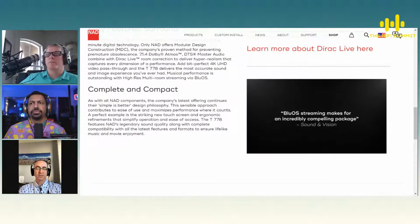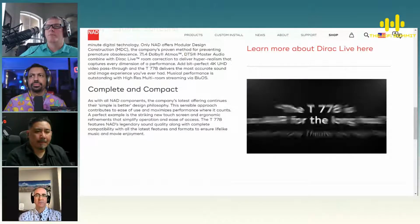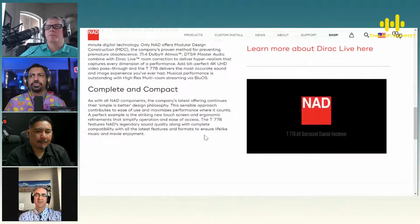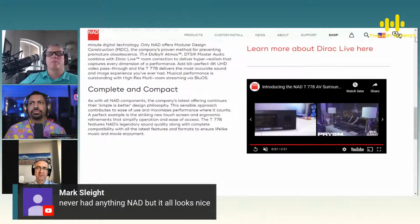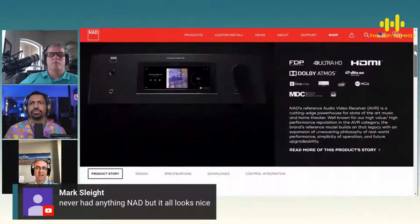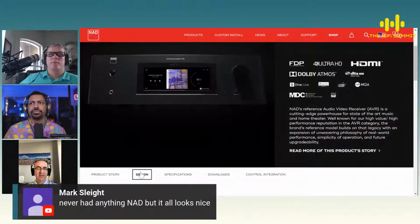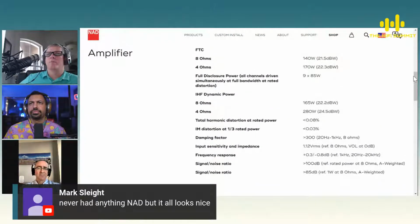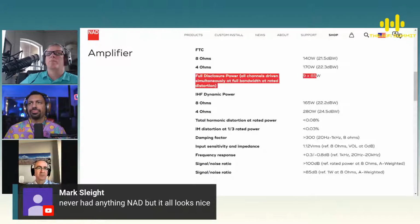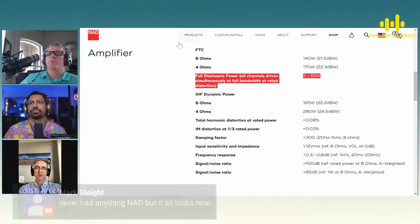And that's one of the beautiful things about Dirac, outside of the out-and-out impressive correction it does. That's a killer benefit, because most people don't have a dedicated theater room or a dedicated listening room where everything is perfect, and they may not spend $10,000-$20,000 on room correction treatments, because it's a family room that the whole family has to share. So Dirac can get rid of all of that, and it's built right into the receiver as well.